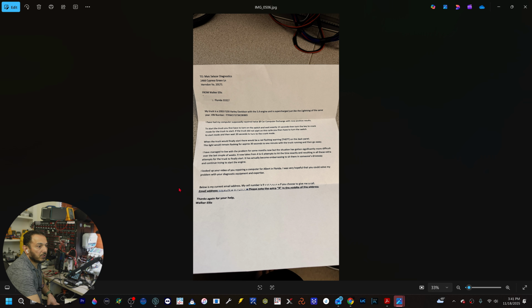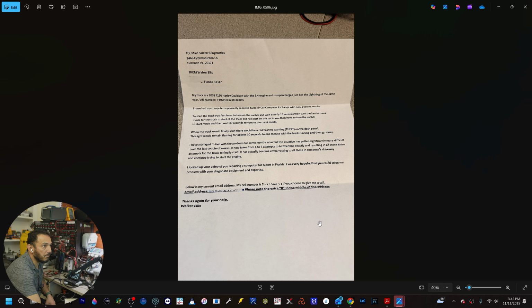All right, this is the note, in which I have removed most of his information except for his name. It says, my truck is a 2003 F-150 Harley Davidson. I had my computer supposedly repaired twice at Car Computers Exchange with no positive results. Yes, I know. They always try. They put this computer in a car and show you a video of the car running and everything is good. You take it over to your car, and it doesn't run. Oh, no. The problem has to be in the car. It's definitely not the computer. No, it is in the computer, and I will prove that here because I already did a pre-test before starting the video and it's not really giving anything. But let's keep reading.